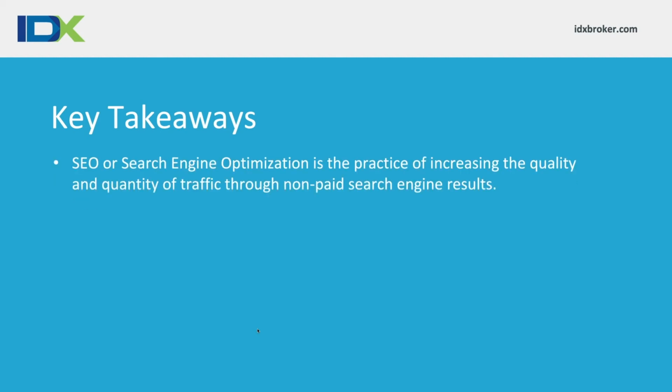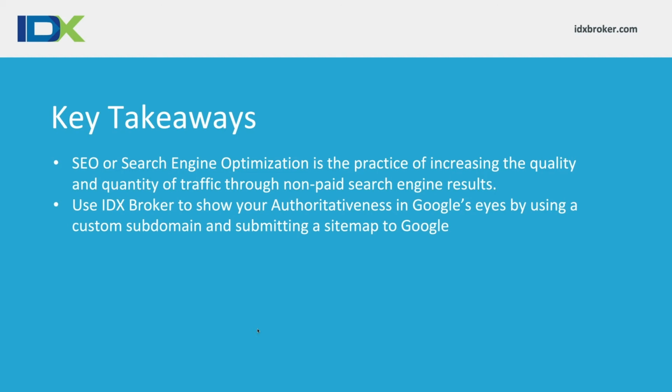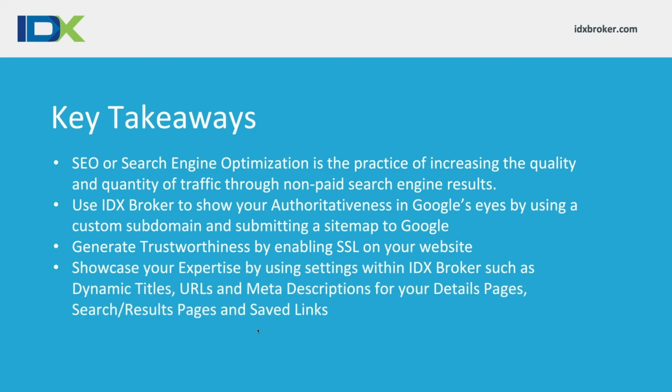And so the key takeaways are SEO or search engine optimization is the practice of increasing the quality and quantity of traffic through non-paid search engine results. You can use IDX Broker to show your authoritativeness in Google's eyes by using a custom subdomain and submitting a sitemap to Google. You can generate trustworthiness by enabling SSL on your website. And you can showcase your expertise by using settings within IDX Broker such as dynamic titles, URLs, and meta descriptions for your details pages, search or results pages, and your saved links.